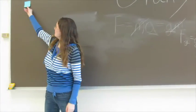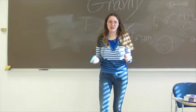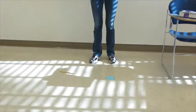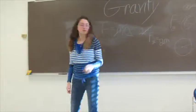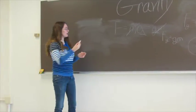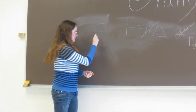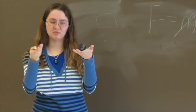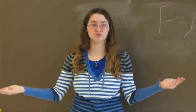Now, I know what you might be thinking, but what happens if we drop this pencil and this Post-it note? What happens then? Those didn't hit the ground at the same time. Not at all. So, what happened there? Well, when you drop the Post-it note, there's a bunch of air that gets in the way. Lots of tiny little air particles. It's kind of like if you drop something in water. All the water gets in the way, so it sinks to the bottom of the pool slower.